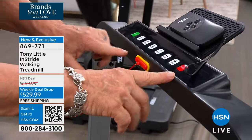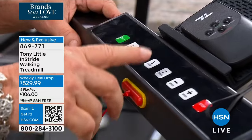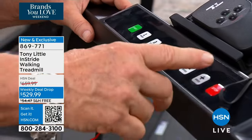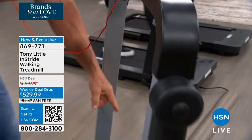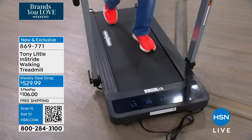Look at this, folks, real quick. This is how simple it is. Speed 1 mile per hour, 3 miles per hour, 5 miles per hour, 7 miles per hour, and you can just take the speeds down, and a plus button to take the speeds up. And then down here, you can watch where it's going. So that right there is 1.9 miles an hour. That's comfortable for just about anyone out there.